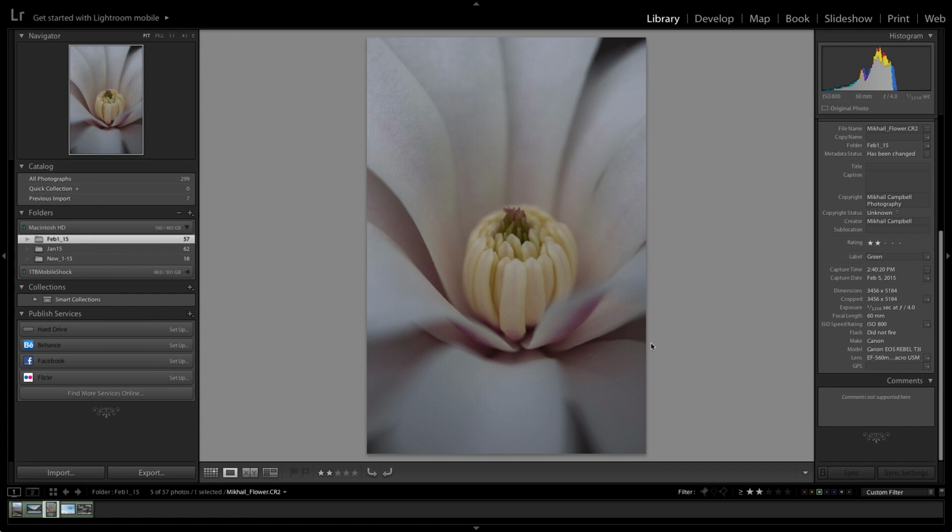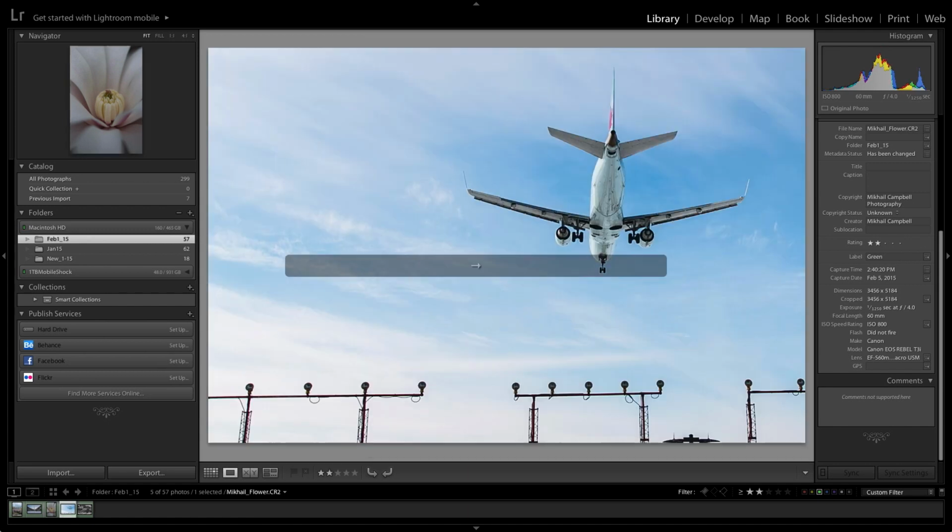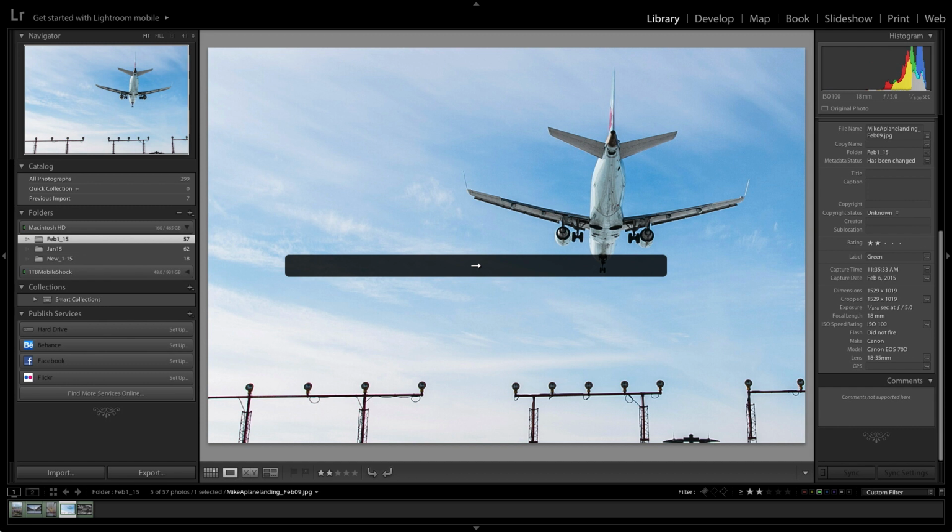On that note, hotel photography, moving on. Thank you, Mikhail. Then we've got Mike's A Plane Landing.